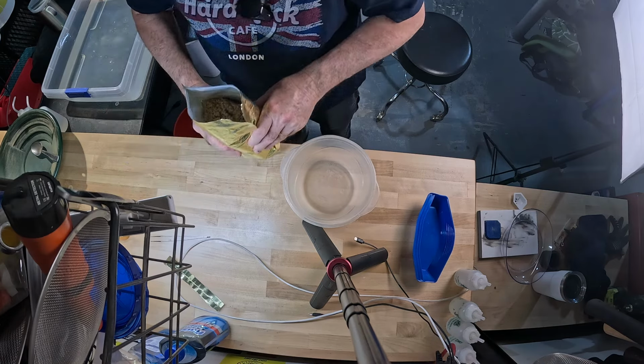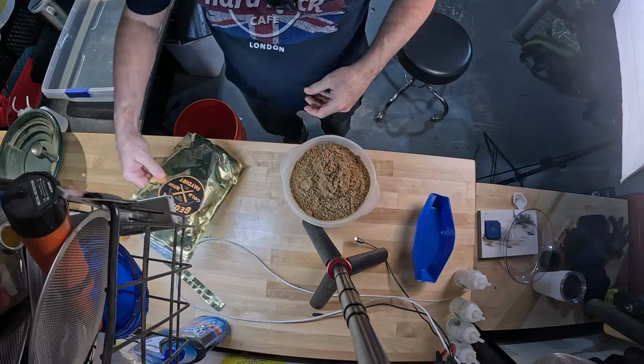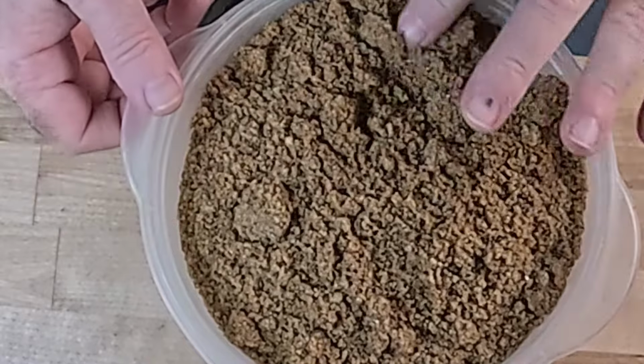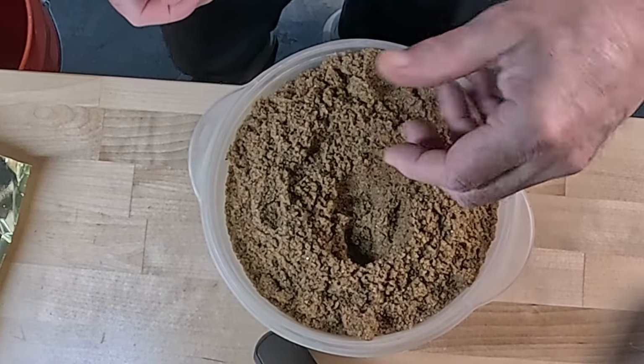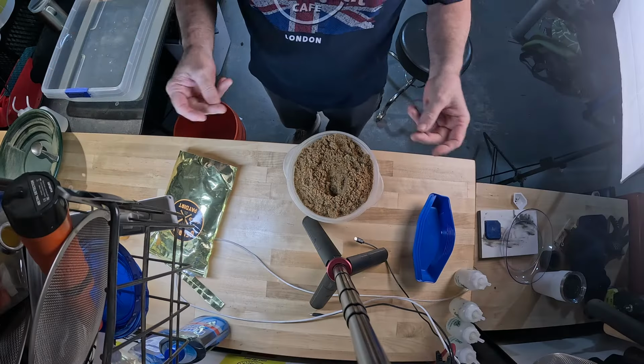We got some moist pay dirt. It is not completely dry. We're gonna have to let this dry before I classify it. It doesn't seem like there's any big material in here at all. I don't see any big rocks or anything, but I won't know 100% until I dry this up and classify it. I do not want to wet classify this, so let's do that right now.